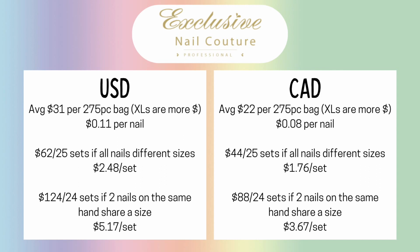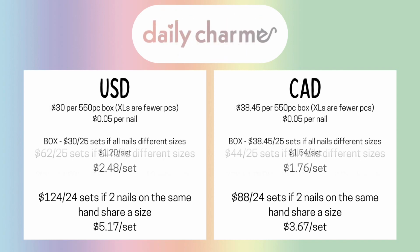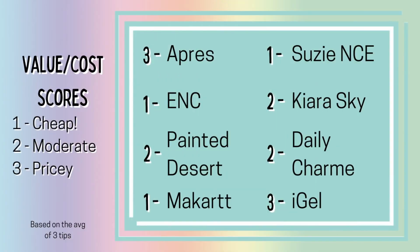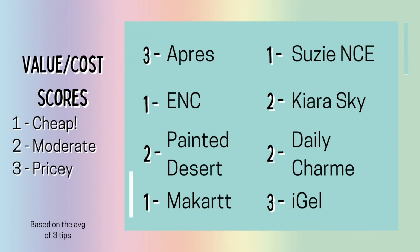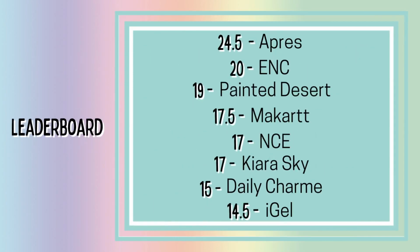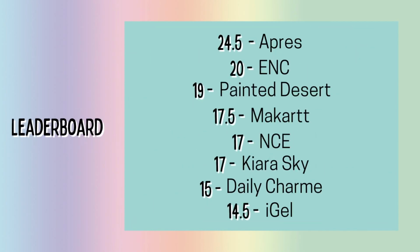Although ENC nails seem the most inexpensive up front, their low tip count hits hard, especially for those with a few fingers the same. Although almost every time I look they're sold out, Charme does offer refill pouches. This is something I was most interested to look into because I often hear people ask, Apres is so expensive, is it worth the price? And in reality, they're one of the cheapest.